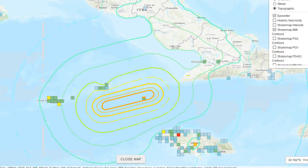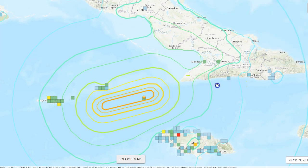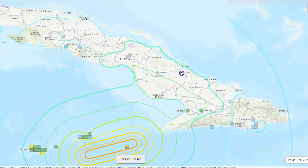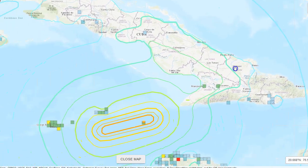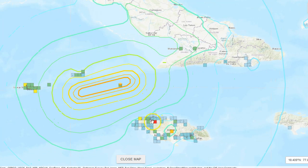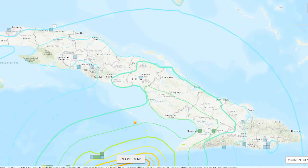Let's see here. Okay. So, we did have a few people in Cuba report feeling it. Not that many, but a few people did report feeling it. Now, in the Grand Cayman Islands, down here, a lot of people felt it. There was even, down here in Jamaica, some strong shaking from this earthquake. Now, let's zoom out.